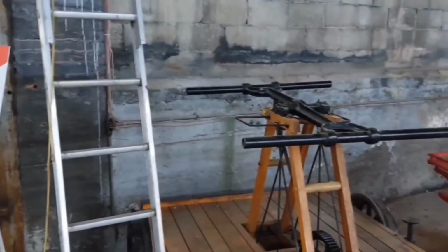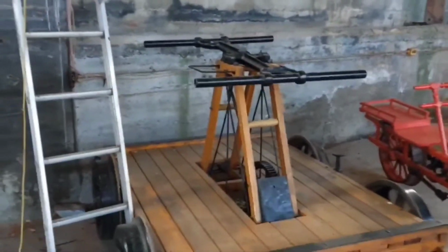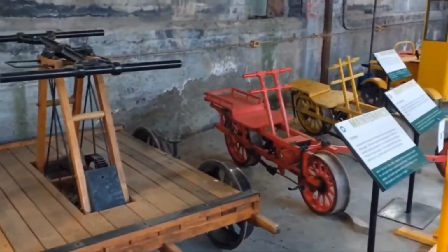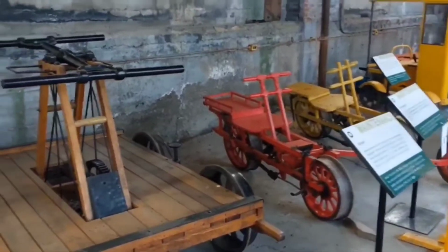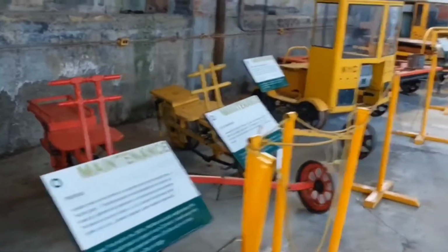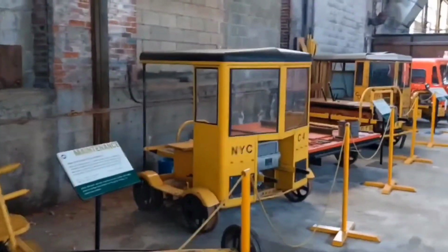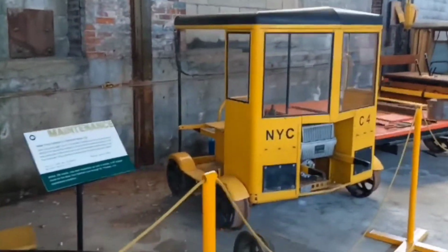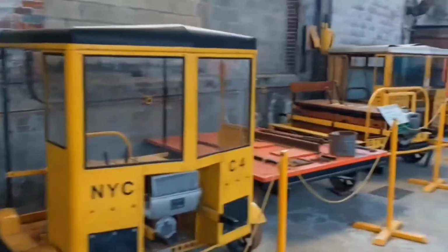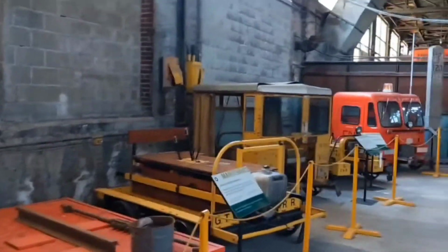Here, the other side of Elgin County Rail Museum, and this is their ride-along speeder collection. So yeah, your hand cart and your velocipedes, and then they got a small collection of Fairmount speeders, the New York Central one, some Grand Trunk Western, the CNO, a couple CNs.